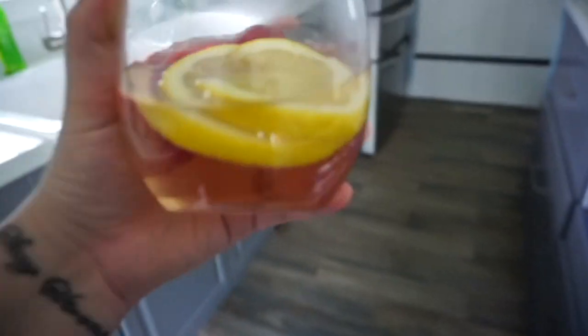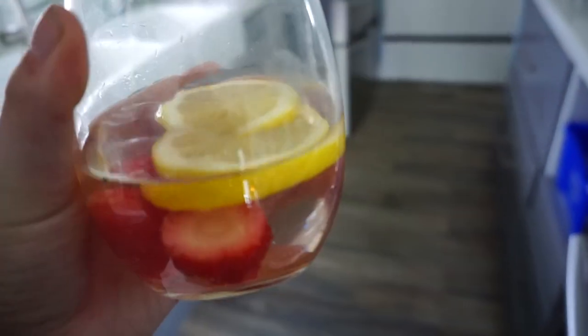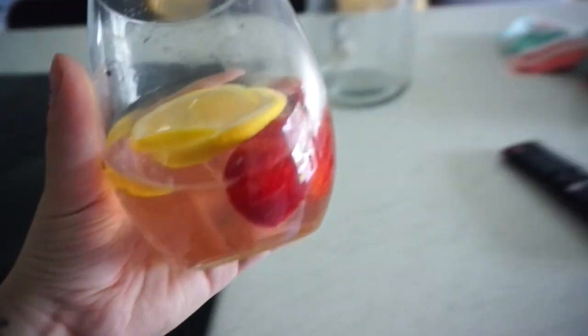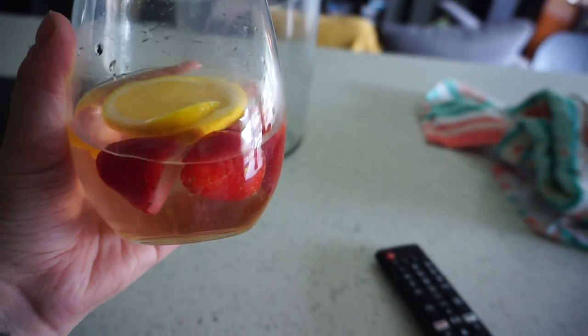Just a tip, lemon and strawberry raspberry water is so good. It's a really refreshing summertime drink. It's like you're drinking wine, but you're not. This is like the healthier version of it.